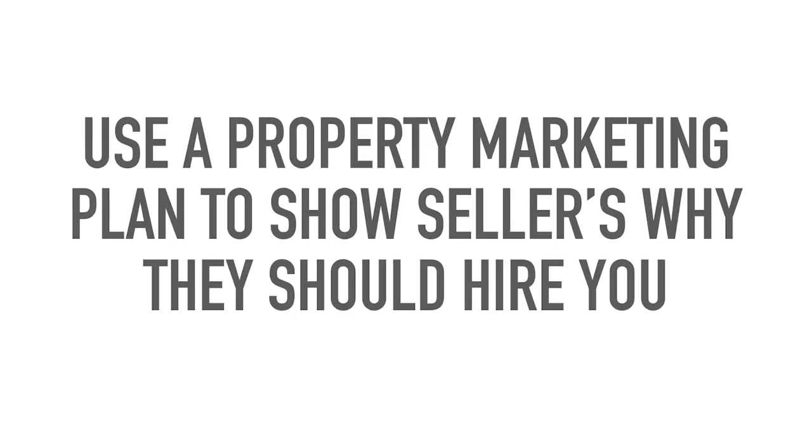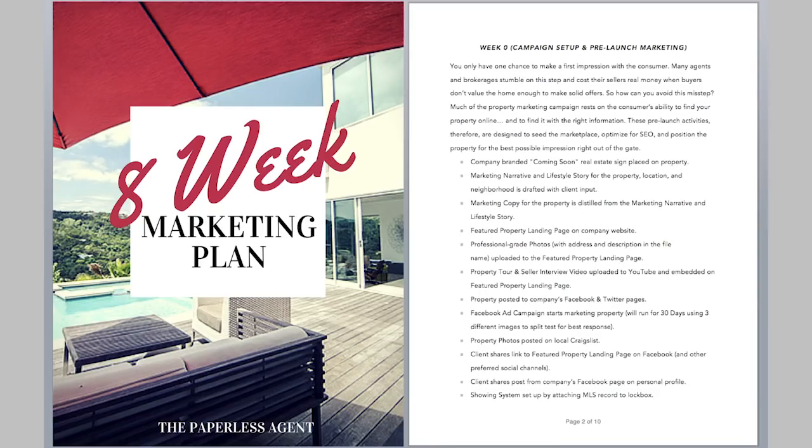Just as a reminder, we've sent that property marketing plan before the listing appointment, and it's a very effective way to show sellers why they should hire you. Because now each thing that's listed in that property marketing plan, here's a little glimpse of one page from ours, is about 10 pages, but each point in there is a point of differentiation.